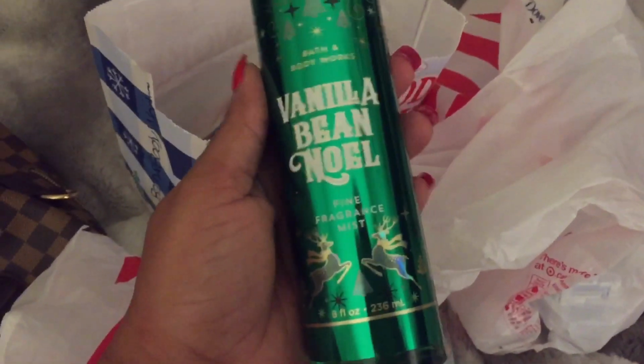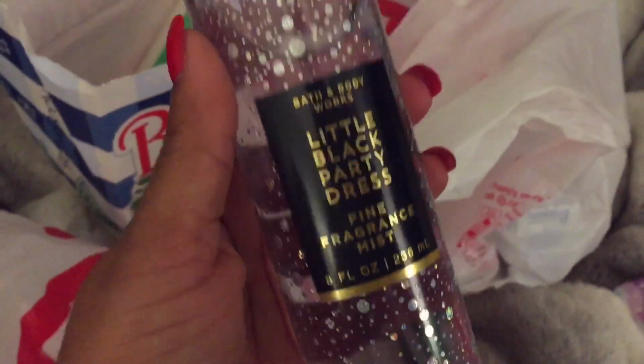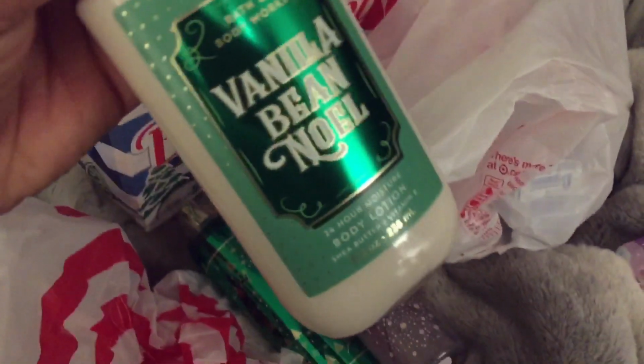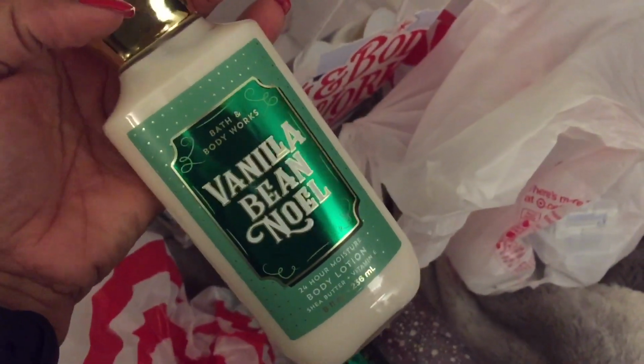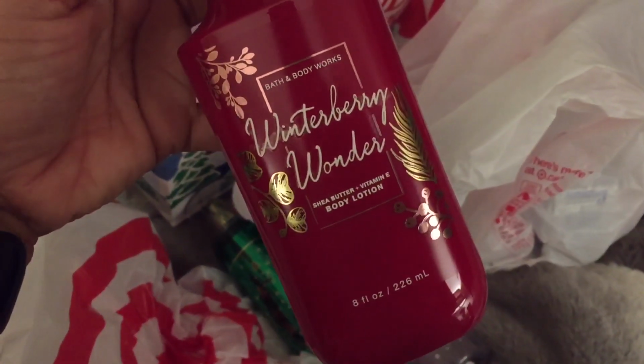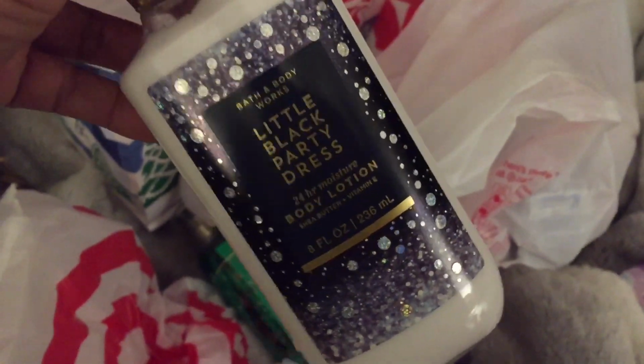I ended up getting one of my absolute favorite winter scents, which is the Vanilla Bean Noel, you guys. This stuff smells so good. This is my all-time favorite, for real. And then I got the little black dress spray too, and I got the Vanilla Bean Noel lotion. I got the Winterberry, because I already have the spray and the Winterberry already on my dresser. This smells so good. And then I got the little black dress lotion to go with it too as well.